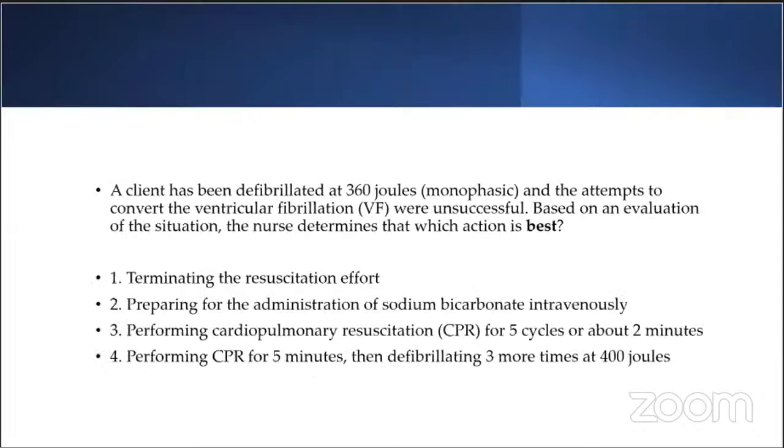Okay, so let's look at another question again. A client has been defibrillated at 360 joules, well, for monophasic defibrillators, but again, monophasic ones are being phased out, so we are using more biphasic defibrillators now.